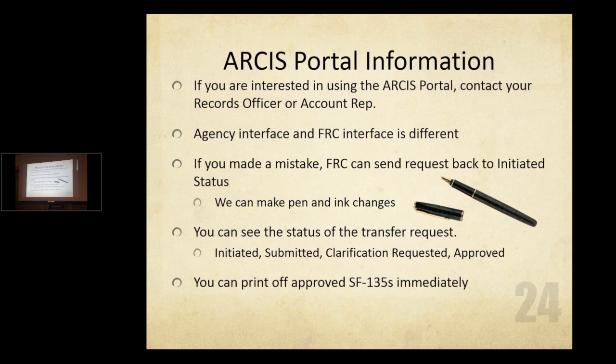We have one, clarification requested, that we put it in if we want to talk to you about it. Like if it's submitted and then we notice that there's no end date on it, we'll put it in clarification requested and then contact you to say, hey, could you put an end date on there? And then there's another status that's internal to the agencies that you can put it in if, for instance, your supervisor says, hey, you didn't finish this right. I forget what that status is called though. But anyway, the end game is to get it from submitted to approved, maybe with clarification requested as an intermediate stage that we put it in.